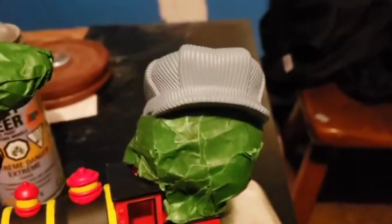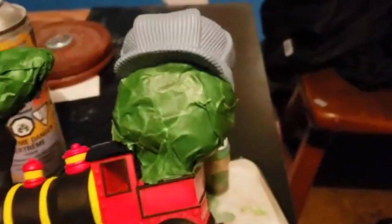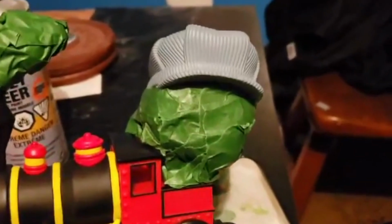And you might be wondering, why is the hat not painted? And that's because we figured we would paint it to be a little bit more true to Tristan's grandfather and something that he would wear. And then of course the smoke cloud coming out of the engine there I taped up as well. So I'm gonna go ahead and hit this with the primer.